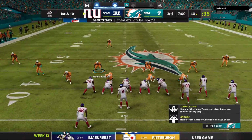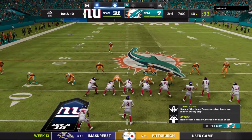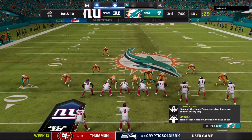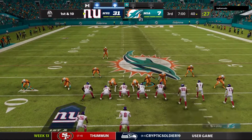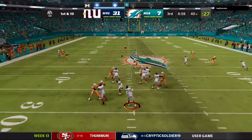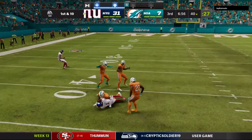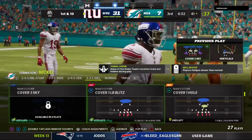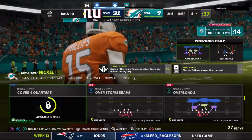Good starting field position for the New York Giants here as they come up first and 10 at the 40. Back to throw. Jones. That's complete to Tony. And he's brought down. Just his second catch of the game so far. This one moves the chains.